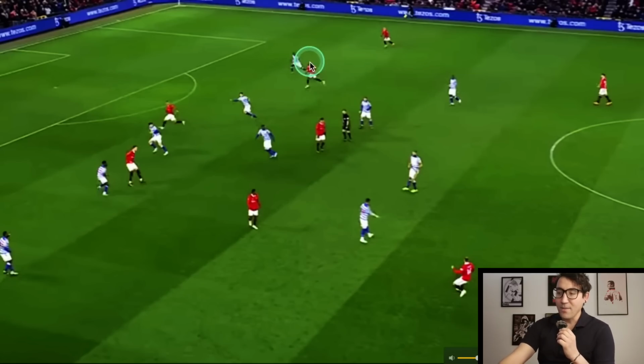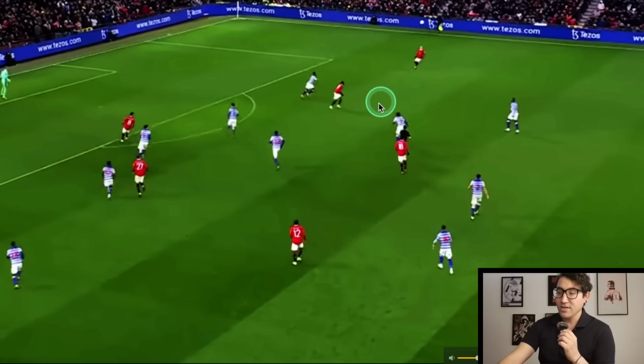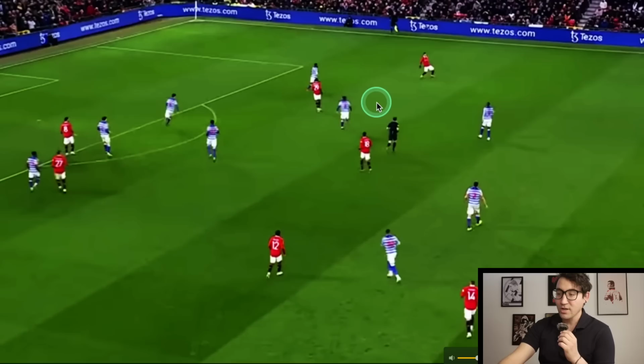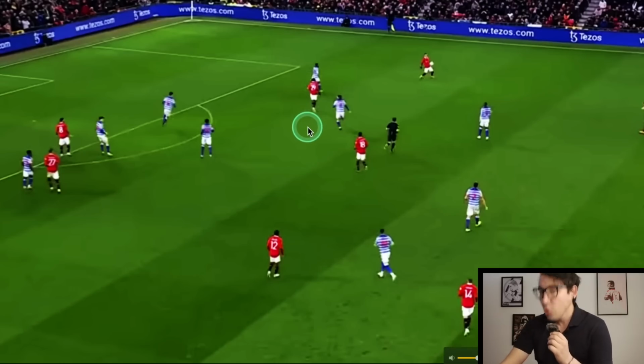Why? Baba Rahman over here, the left wing back of Reading, was actually close to Antony. Without Aaron Wan Bissaka making this run, he would still be close to Antony. And Antony would never be able to receive this pass right here. Eriksen would never have made that pass. Now, because of Aaron Wan Bissaka's run, Antony has a lot of time to control the ball, lift his head. Now, Casemiro, everyone has been raving about his run, which has been an amazing and deadly run. But who made that run possible?